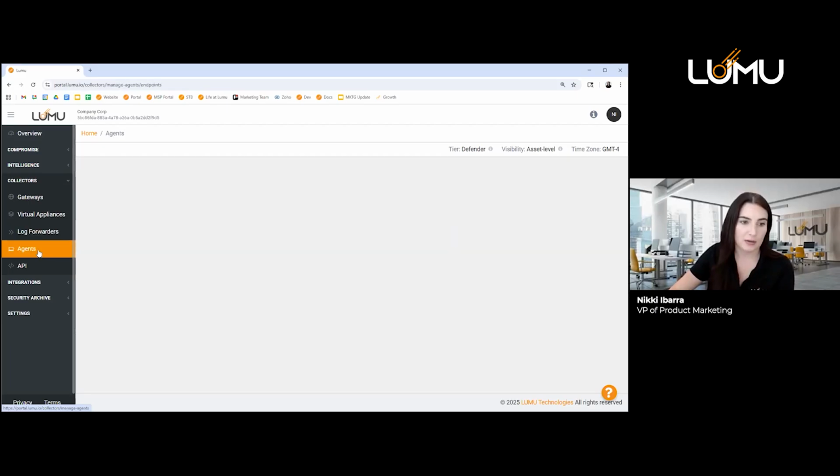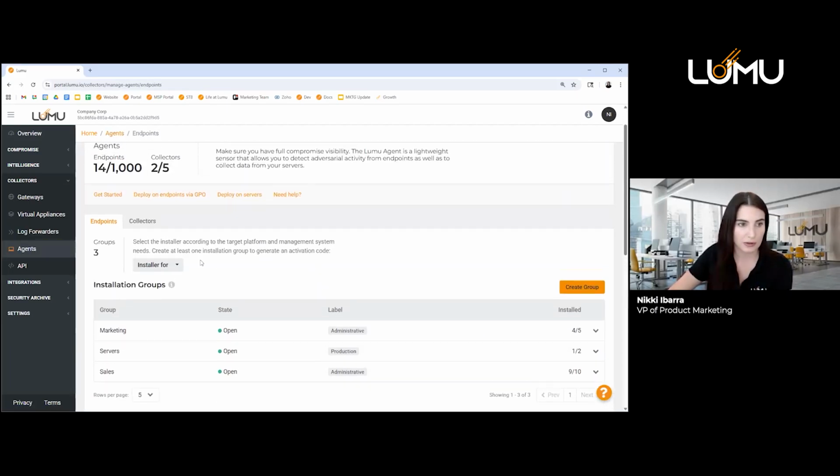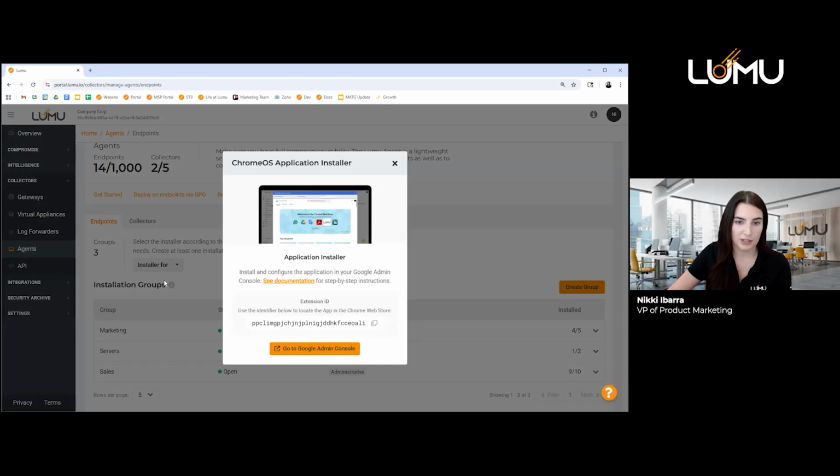And then we have agents. So we have different endpoint agents available for you depending on your environment. We have them for Chrome, Linux, Mac, Windows Server. I think one of the more unique ones is our Chrome application installer here, our Chrome metadata collector. So having visibility into the Chrome OS devices, I think that's one of the things that lately we've been seeing. It's a newer one. Over the last maybe a few months or so, we've had this one available.